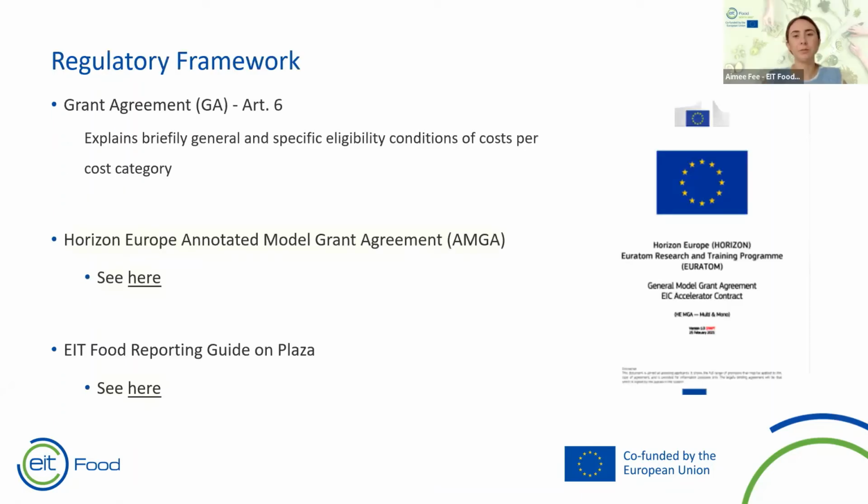Just before you start, Paula, we have one more question. So how can you create an account? Do you have to become a member to create an account on Plaza? I think so. Okay, good. So currently you don't need to be a member because you can register as an external organization. However, if you're not a member and you would like to become one, you would like to have an account on Plaza, please drop me an email and I will try to help you a lot.